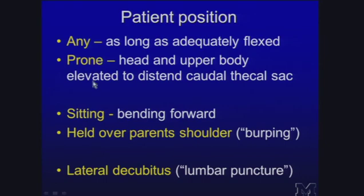You may have the child sitting, and then of course you want them to bend forward or fall forward, or if they're just a little infant, they may be falling forward anyhow because they haven't yet achieved the ability to sit up straight. Sometimes you can hold the child over the shoulder. Kind of, I call it the burping position, as though you're going to burp the child after the child had been fed. And I'm going to show pictures of all these positions. Or you may put the child in a lateral decubitus position, so the patient is recumbent on his side, as though you're going to perform a lumbar puncture. So any of these views will work. Sometimes I'll do a few of them, but as long as the back is adequately flexed, that's the most critical feature.